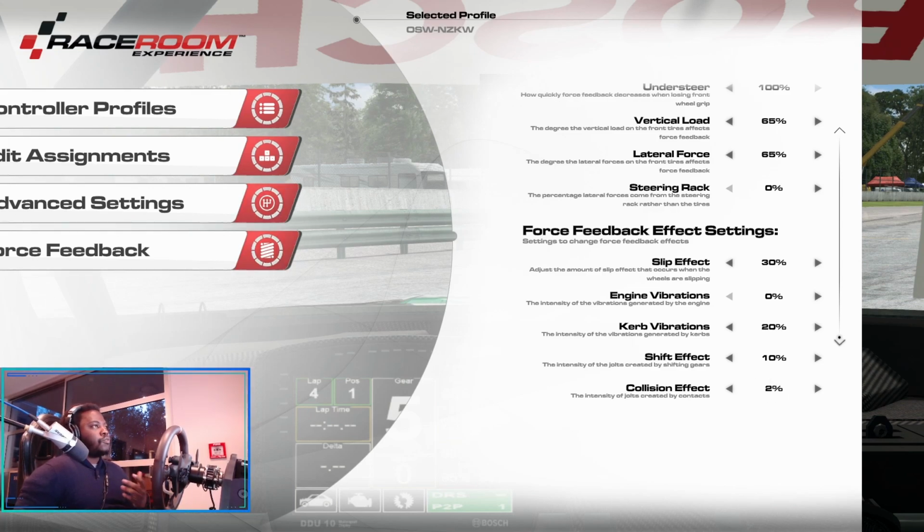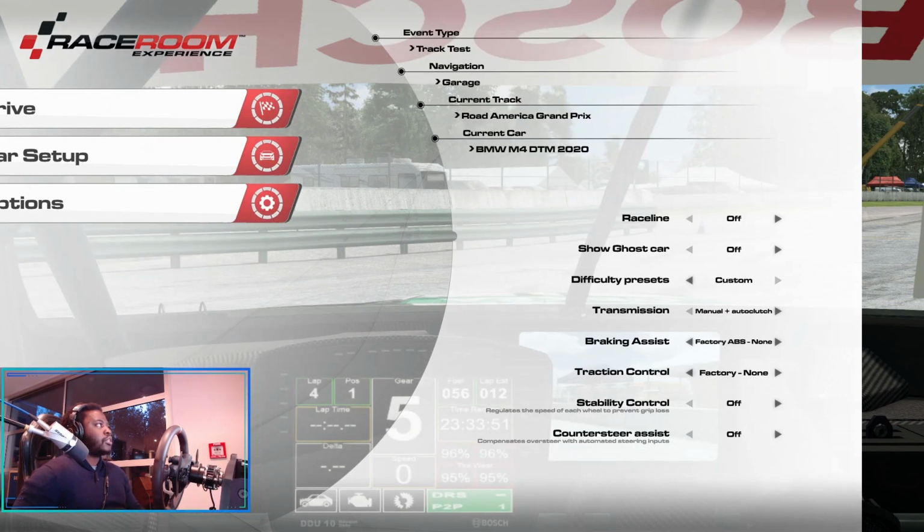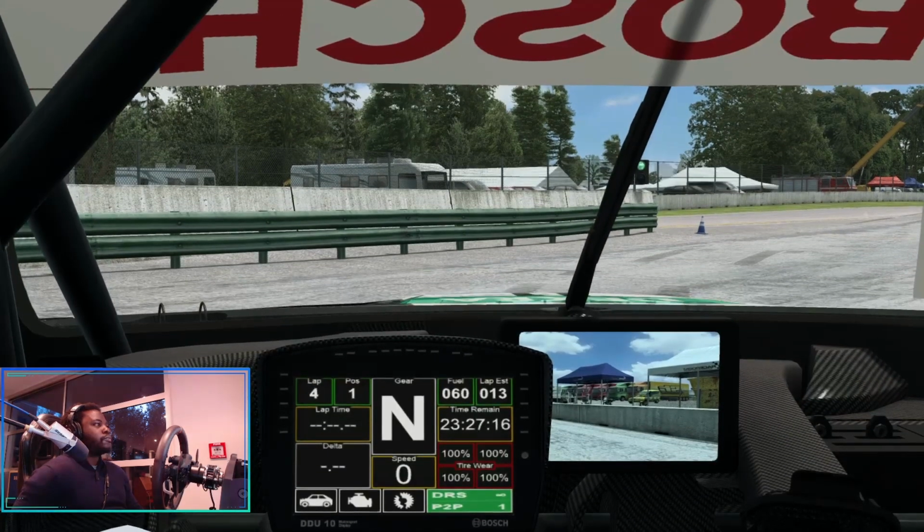So my philosophy around force feedback, as you can tell, leans more towards information from the wheel so I can drive, as opposed to the immersion of thinking, oh my god, the curbs feel amazing. With that being said, let's take this out for a spin and let me give you my thoughts on what the old force feedback feels like with Raceroom.